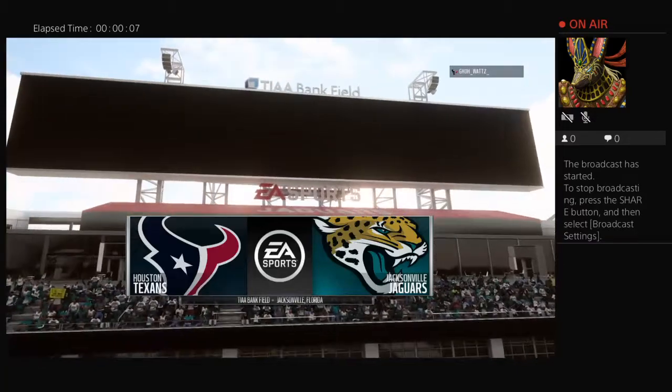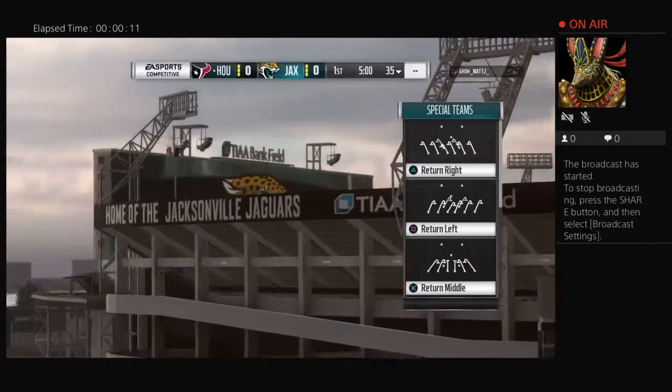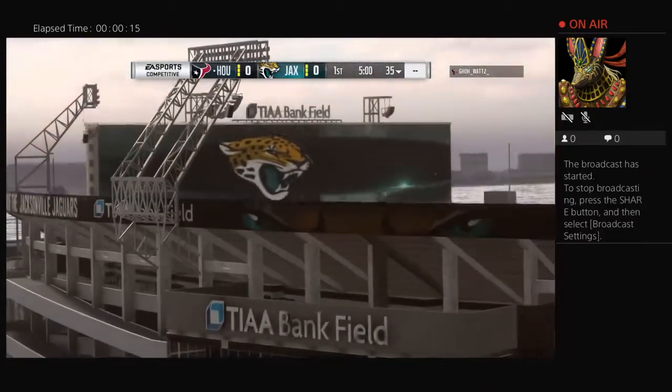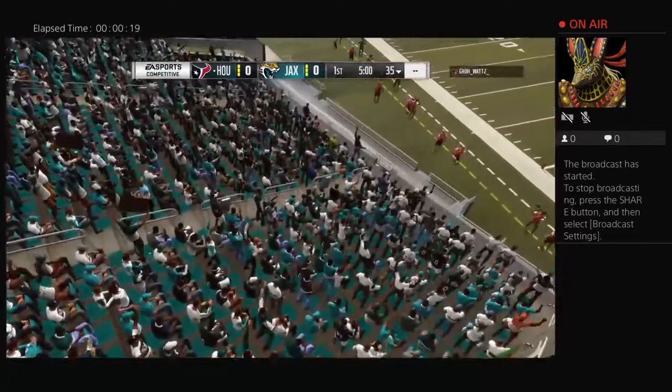IAA Bank Field in Jacksonville. This crowd excited to see their Jaguars as both teams emerged from their tunnels a moment ago. We are just about ready for football as the Jags get set to match up with the Houston Texans.